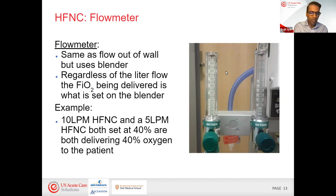Yeah, great. I think that's a really good point. I think Sam will talk a little bit about that. There are two separate settings that we're thinking about, both flow and FiO2, and what the kid needs may be different for each of those components.